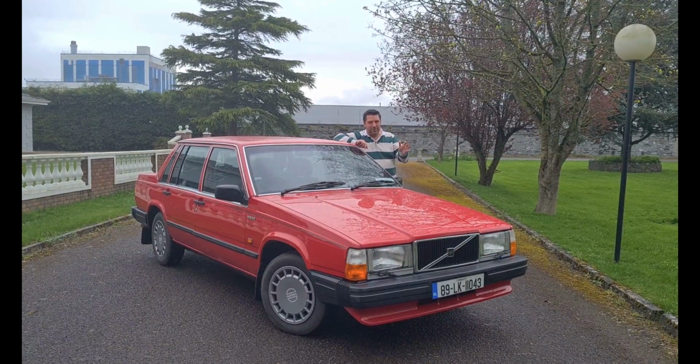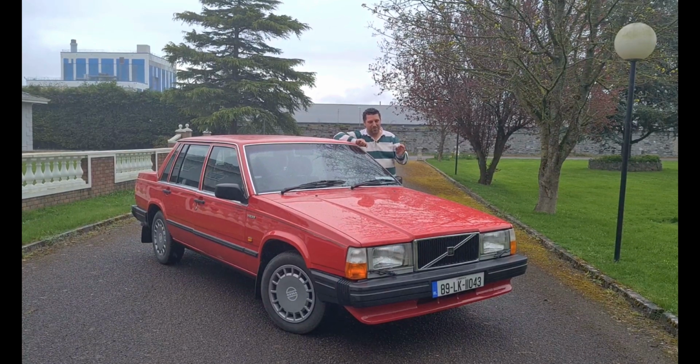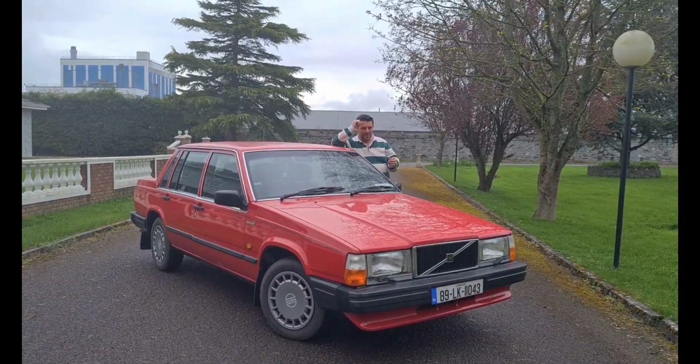A lot of people wonder, what is the drag coefficient with this car? It's about 0.40. Now, when you consider that against its competitors like the Audi 100 in the early 80s, that was given out about 0.29.